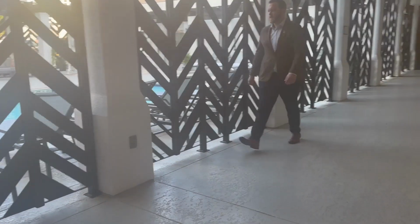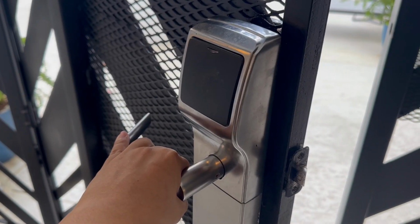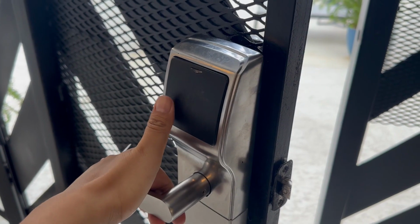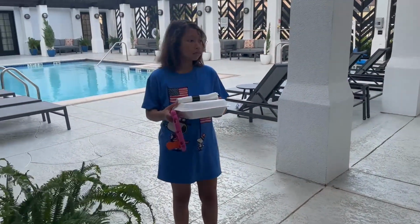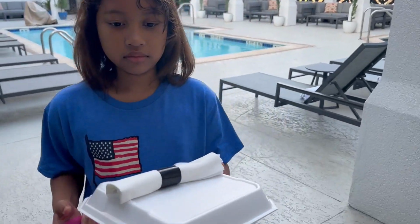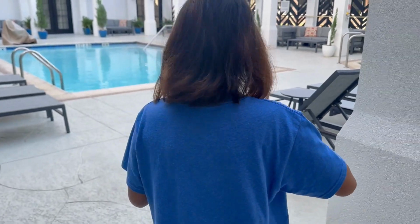Where should we access this? Just turn it on. Okay. Oh my god, look at my phone. My phone is foggy. I need to clean it. So the pool is locked and we need to open it with our room key. This is the pool that Miska wants to check. Do you want to check the water?